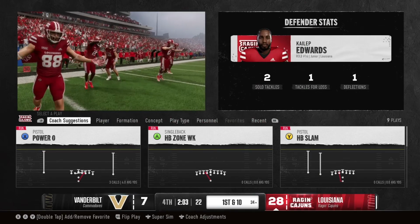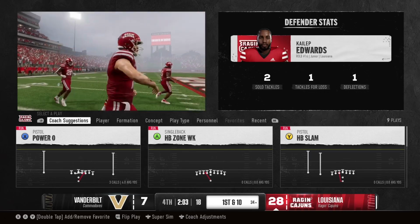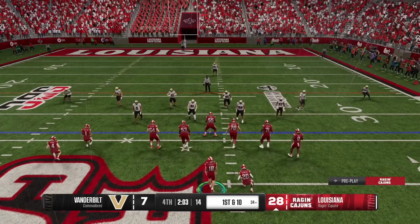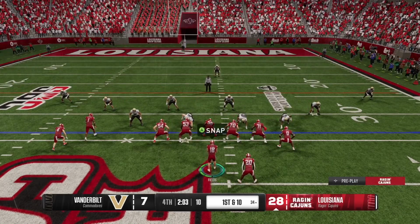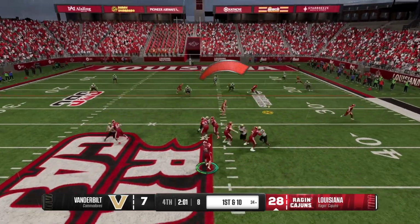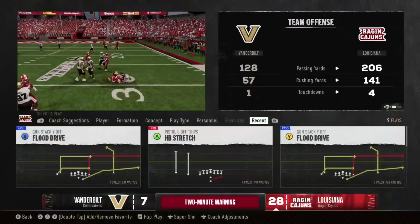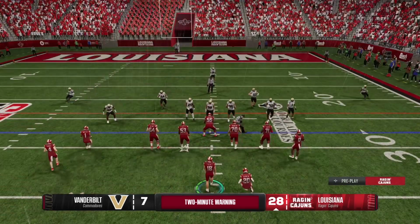Just a crushing blow at this point in the game. Louisiana has it back, and the Raging Cajun offense headed to the field. This offense has really been clicking in the game so far, Jesse. No doubt. Everything their play caller is dialing. These guys offensively have been able to go out and execute there. Yeah, and it's just maintaining the lead. Keep doing what you've been doing. You got a big lead. Let's just keep piling it on until they find an answer.